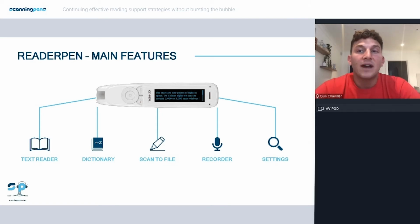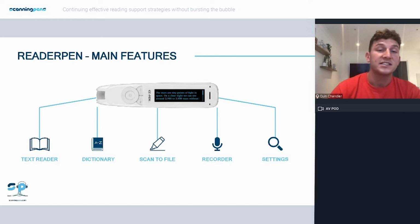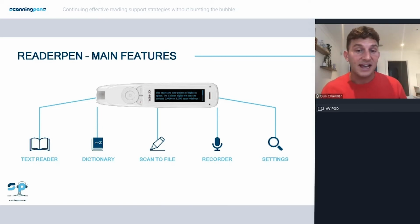So we know all of our users process text at different speeds, and it really allows them to match their own personal preferences or personal processing speeds. And then, you know, once set, those settings will stay, and then the child can use the pen to match their processing speeds going forward.